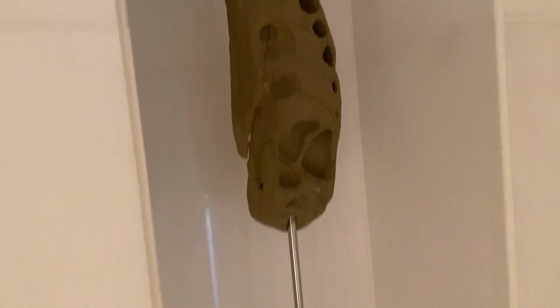Got a bit of artwork in the toilet, in the shower, which is interesting. We've got a free jet shower, which is going to be interesting to get ready in the morning.